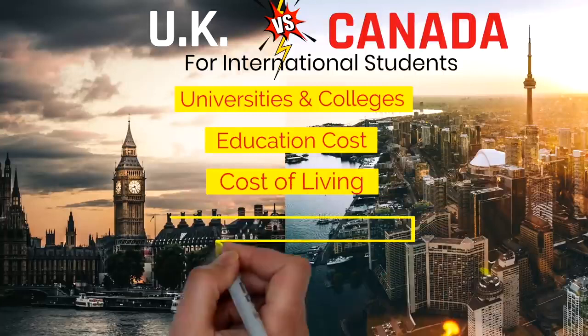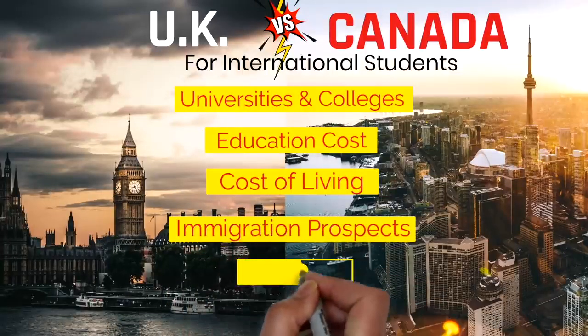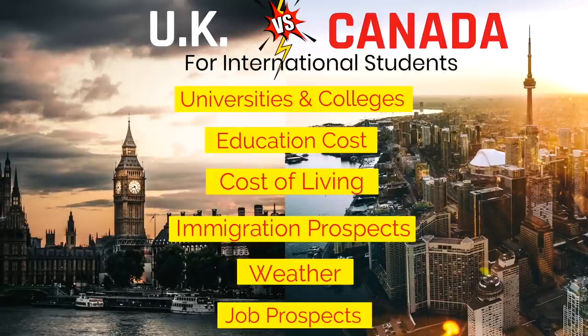We'll also compare the immigration prospects, the work permit and getting the PR after completing your studies, and then we'll compare the weather, the job prospects, and apart from that we'll also compare the different intakes in these two countries and also a few important factors like working during studies. So this video is going to be an ultimate comparison between UK and Canada for international students. If you're interested, stay tuned.